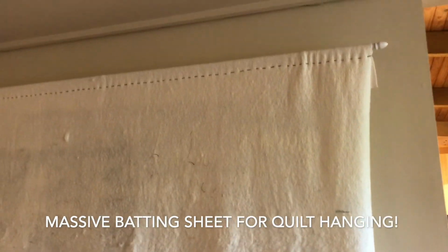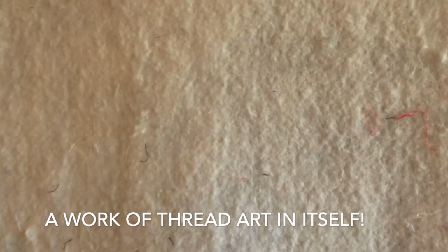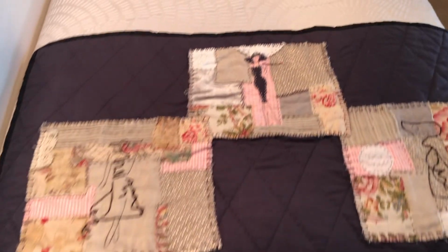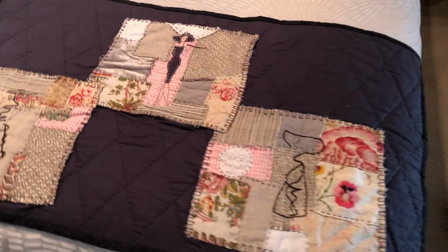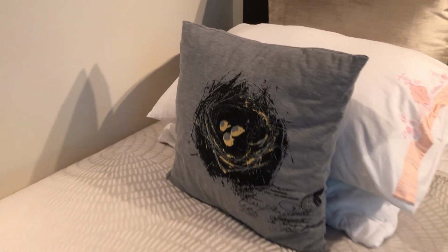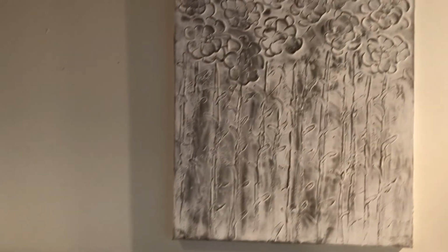Now this is a massive batting sheet for hanging quilts on, and I thought that it was so gorgeous because I thought it was a work of art in itself with all of the bits of threads. So here is the sewing room, what Louise likes to call the sewing room, which has got little sewing designs and that gorgeous bird's nest silk screened pillow, artwork on the walls.